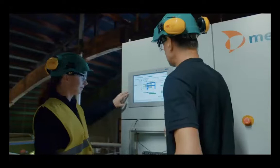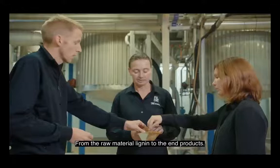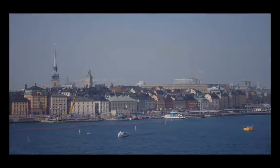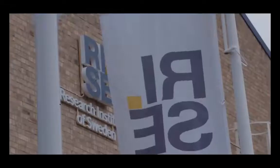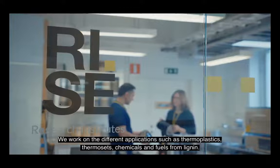Within the testbed Lignocity, you also get contact with the research institute RISE. We can help companies that are interested in the lignin value chains, from the raw material lignin to the end products. So here at RISE we have resources to work on the lignin that is produced in Lignocity. We work on different applications such as thermoplastics, thermosets, chemicals and fuels from lignin.